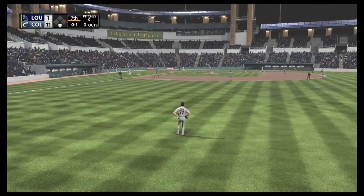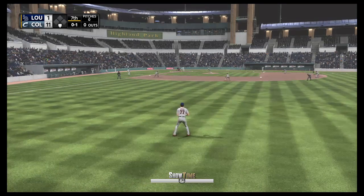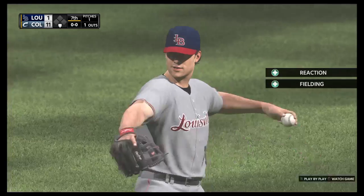Digging in, Roberto Perez. He reached on a single last time and later wound up scoring. He's set. Here's the 0-1. Fly ball out to straightaway right field. Graham on the move. 1 away.